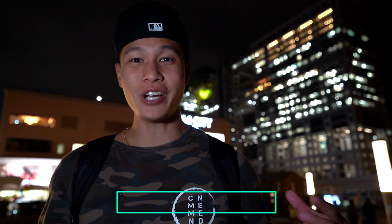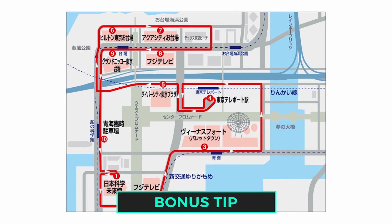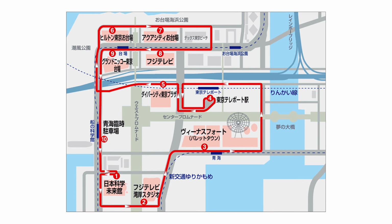A bonus tip for transporting around Odaiba, there is a free shuttle bus that goes around from each major site, and it is for free, so make sure you check that out.